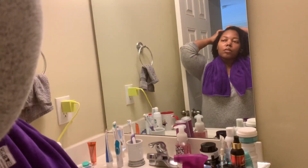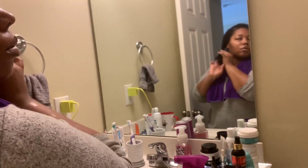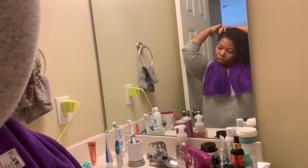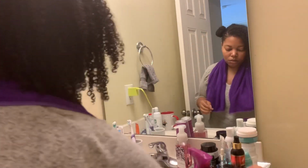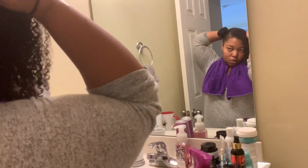This week, the Moisture Fantasy products felt really good in my hair the entire time. It was just ready for me to go ahead and get them out. So I didn't feel like I needed to use like a harsh cleanser or anything like that, which is why I went for the Butta shampoos.